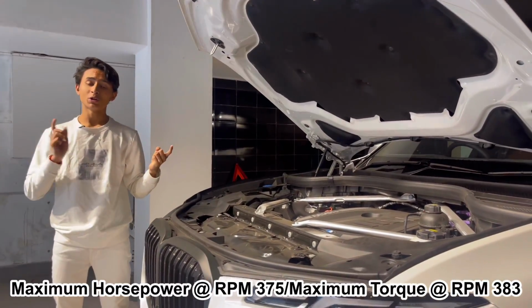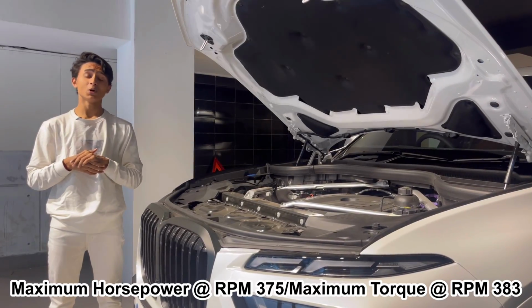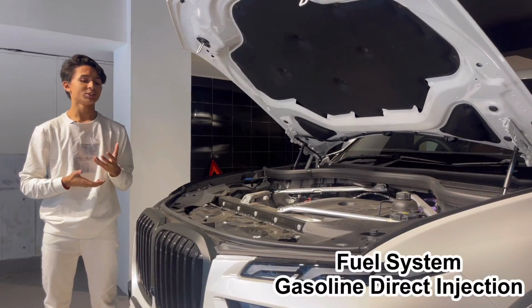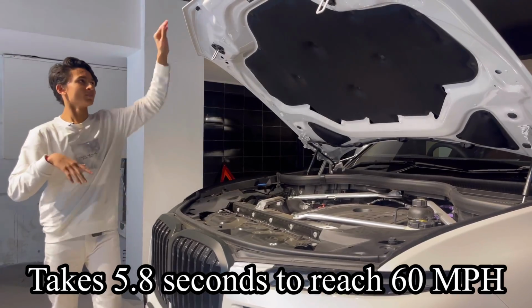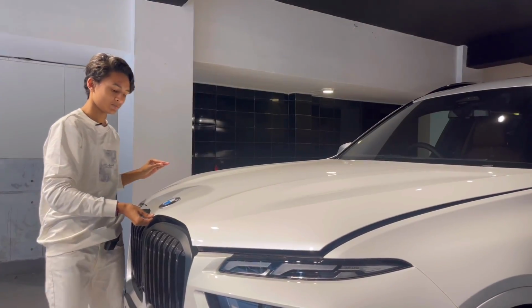Let's come to power output. It is more than the 40i from before. It is 375 horsepower, 383 pound-feet of torque. That is a lot from the previous generation. Obviously, it's BMW. They consider performance before luxury. But Mercedes considers luxury more than performance. So let's close the hood now, and let's come to the competitors of the car.